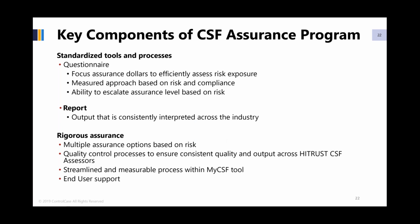What are the key components of the HITRUST CSF assurance program? First of all, standardization of tools. There's the MyCSF tool and portal, which is an industry-leading tool to manage and get certified to HITRUST regulations. It focuses on the actual risk exposure and does a deep dive on the different domains that we talked about. It also makes sure that the output is consistent and is consistently evaluated and interpreted across the industry.